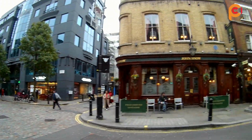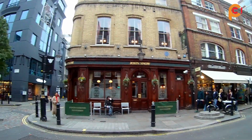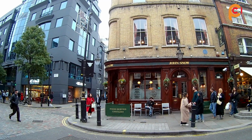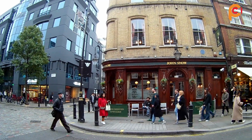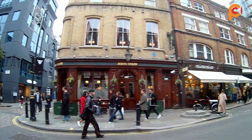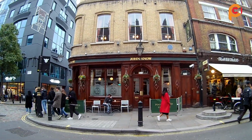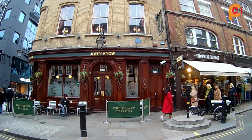Okay, so now we're going to talk about this pub. The first thing to say about the pub is it's a bit ironic. It's called the John Snow. It's not named after the guy from Game of Thrones, but after a very famous doctor, and as it happens he was teetotal, didn't touch the stuff, never did, and yet there's a pub named after him. But the real story behind John Snow is to do with this pump.